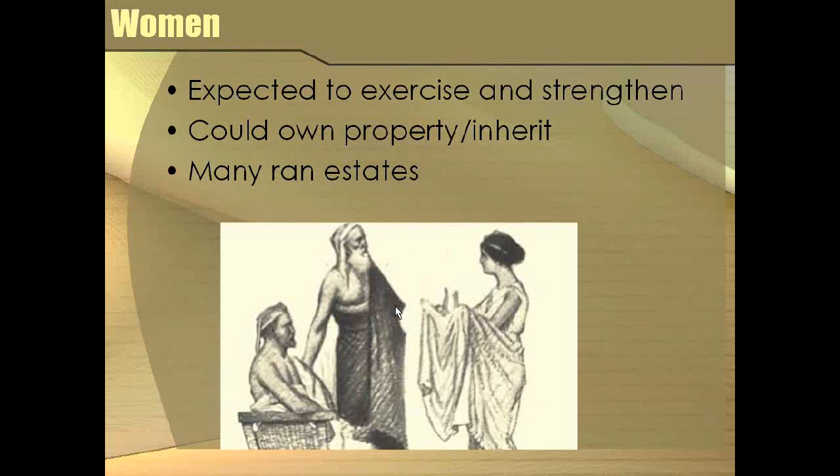All right, women were expected to exercise, but typically that was to help them produce strong children, and they could own property and run their own estates, and this was often because the men were away at war, or should they die in battle, the women would not be left without recourse.